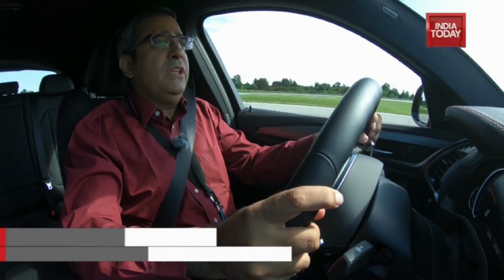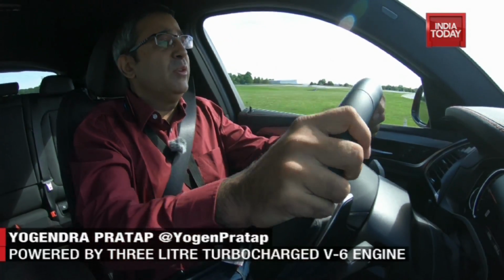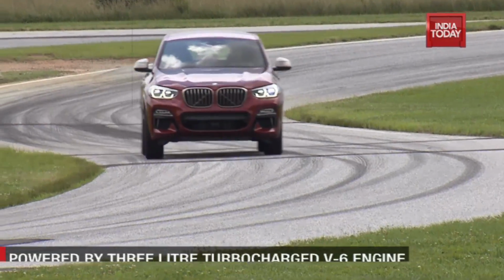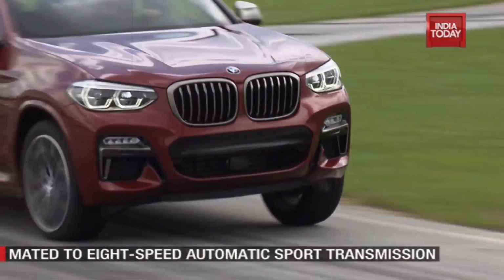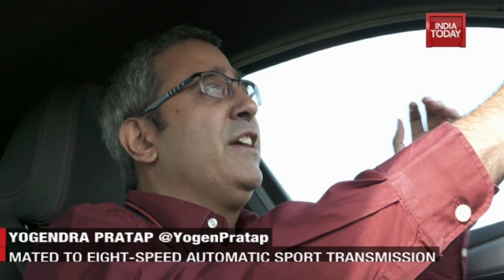So we are out on the proving grounds of the BMW track in Spartanburg. This is where all the SUVs are put to test. Now you might wonder why such a handling track for testing SUVs, because of course BMW wants them to be really sporty, and the X4 really exemplifies this.